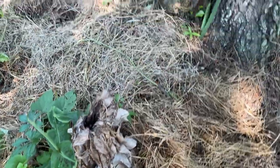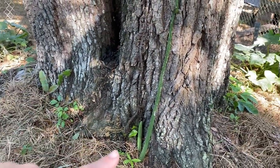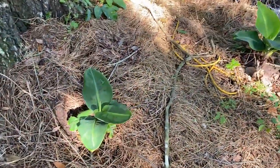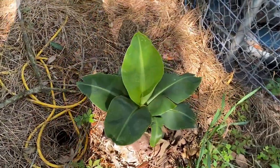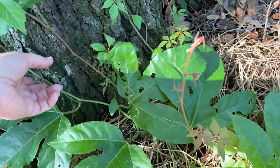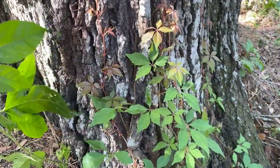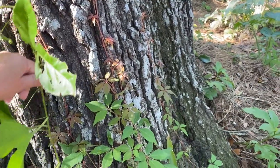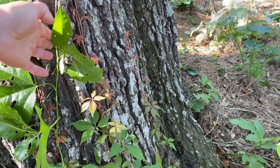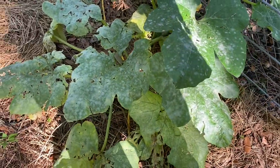There's another banana. We got passion fruit. Dragon fruit. I'm sorry, dragon fruit. More of these little bananas. These are littler bananas that we have here. We do have, this is vines, but this here is the passion fruit. We're trying to get it to grow up the tree, but it does not want to do that. So I may have to put in a staple or something. Then here is another volunteer.